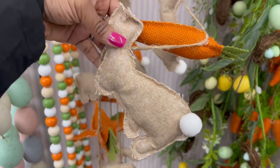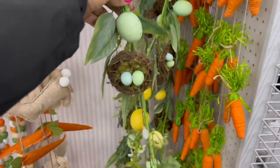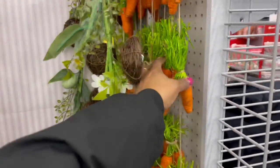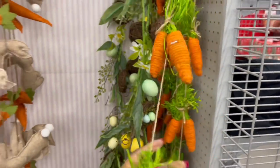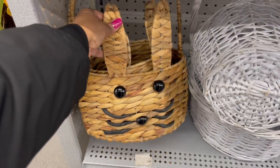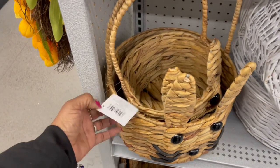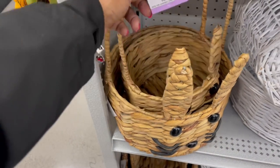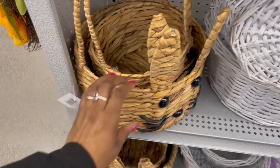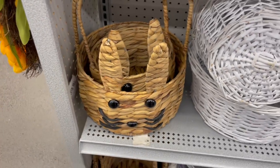Look at that bunny on there. Girl, yes. This one right here with the nest and everything, that's $25 right there. And then the carrots on the end for $15. So I think that's it. Oh, here are some wicker baskets with the faces on them. Y'all, I don't know how I'm feeling about these faces. $20 for the small and $30 for the bigger one. Mm-mm. I don't know that I like that one too much.